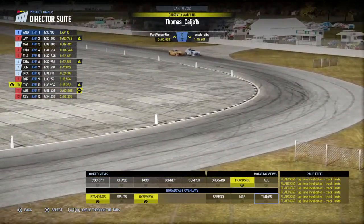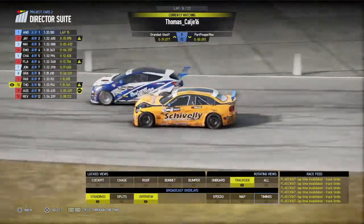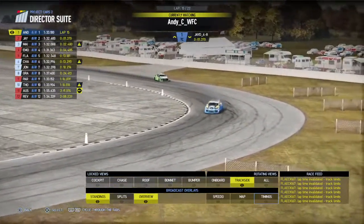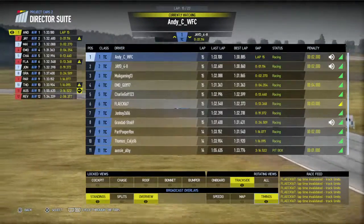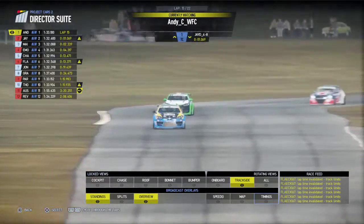Thomas might have the inside here into turn 3, and he does, but he's going to run slightly wide. Potty Pipper's going to get the run out into turn 4 onto the long straight, and he does do so. So Andy looks like he's pulled up quite a large gap now over Jay, and I think Jay was just worried about penalties there, so he's dropped back just a second.